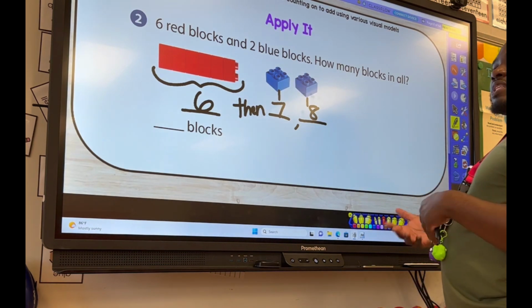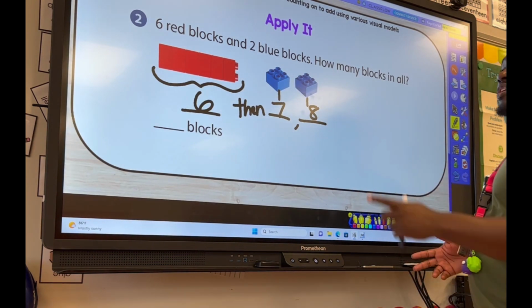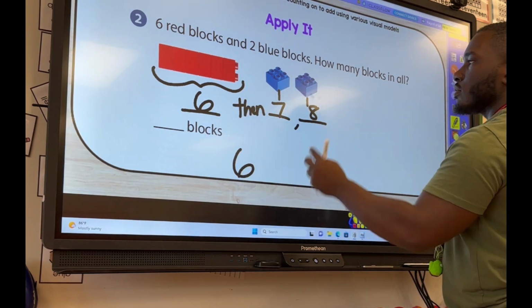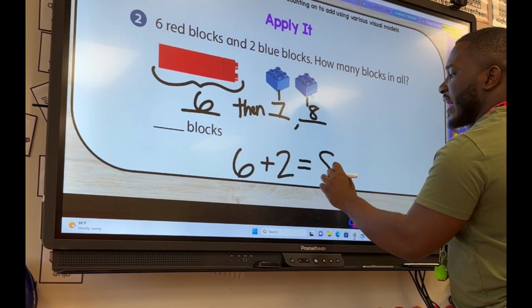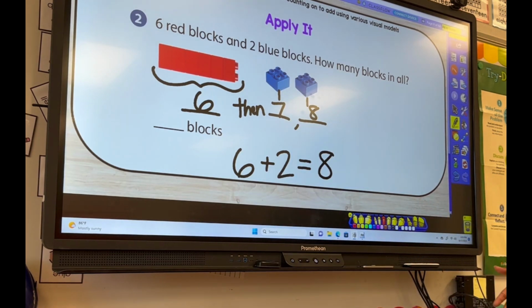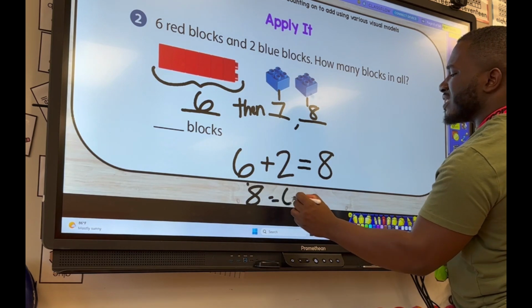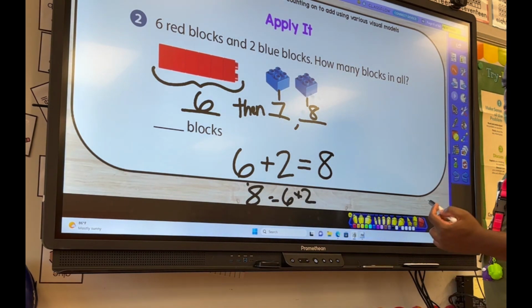On Wednesday, it was a repetition of Monday and Tuesday. We used those same 2 strategies, but then we took it to the next step in making a number sentence. We started with 6, we added 2 more, and that equals 8. 8's our total. We talked about that word total. We talked about that word sum. We have not introduced yet how we can start at the total because that's going to come up in a different lesson. It'll come up in about 3 weeks.